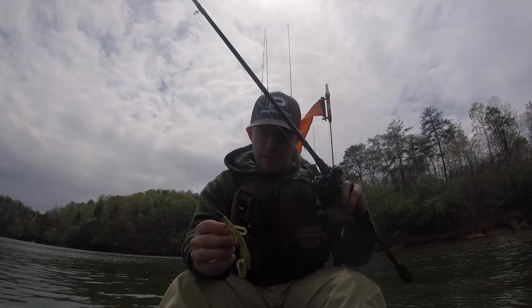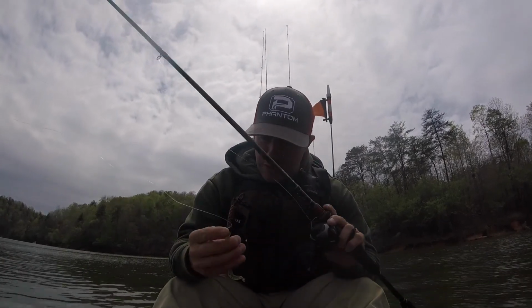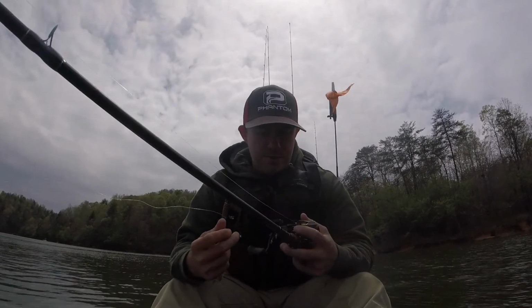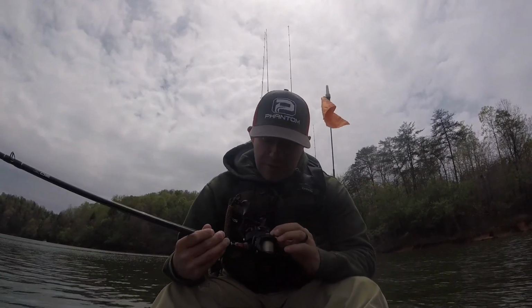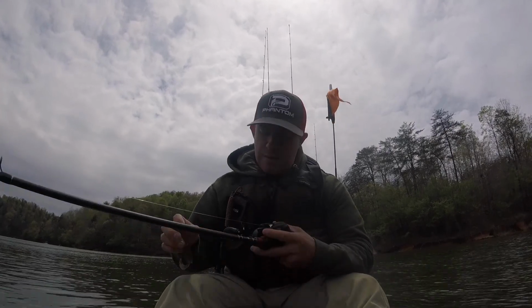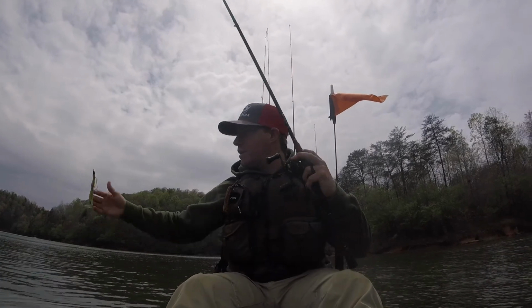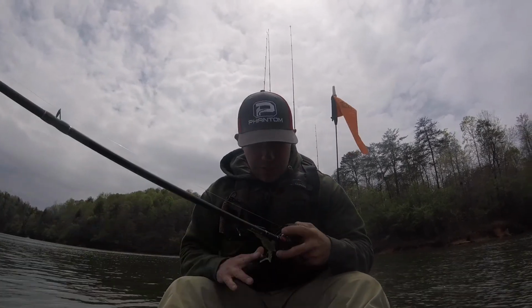3 of the 4 came on the watermelon red Zoom Brush Hog, 1/4 ounce Woo tungsten weight. The reel is Abu Garcia Revo X, 7.3 to 1. Pick up that slack fast and set the hook.